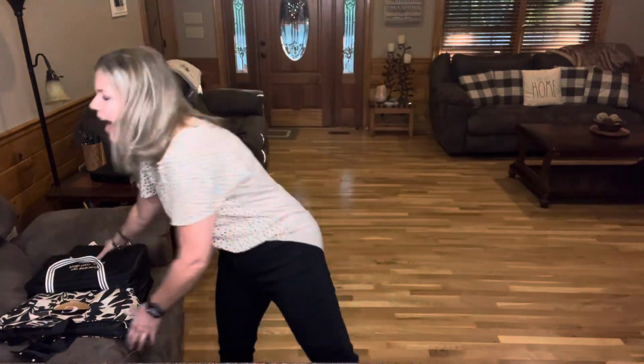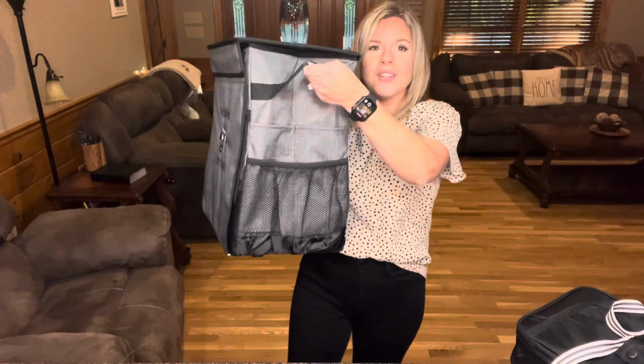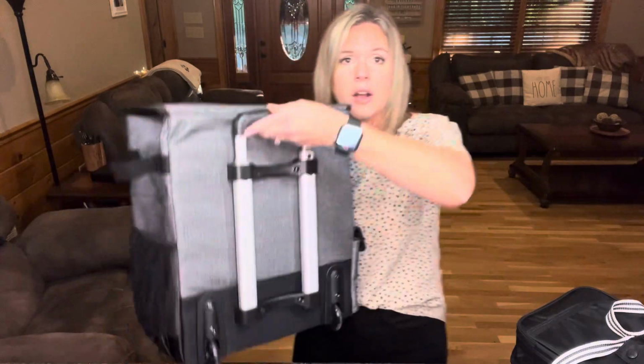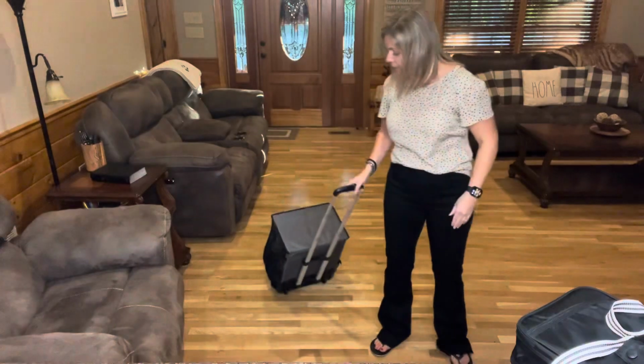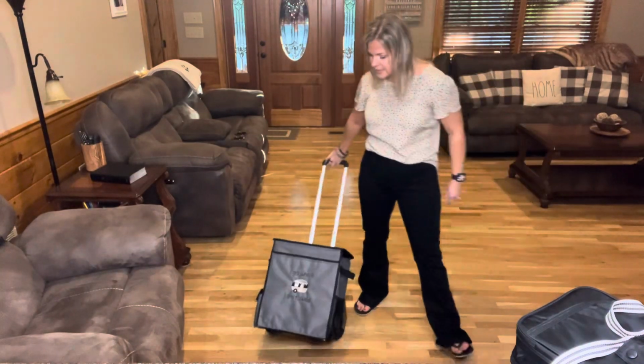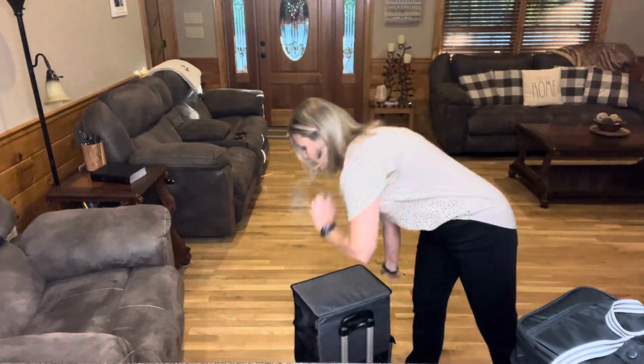Okay, next up we have the rolling storage. I have mine in the charcoal, but it also comes in the bright blooms print here. This does have a trolley on the back with the wheels, so you can use this for so many things. Like teachers could use this. I really love it. But it's also great for crafters and scrapbookers.